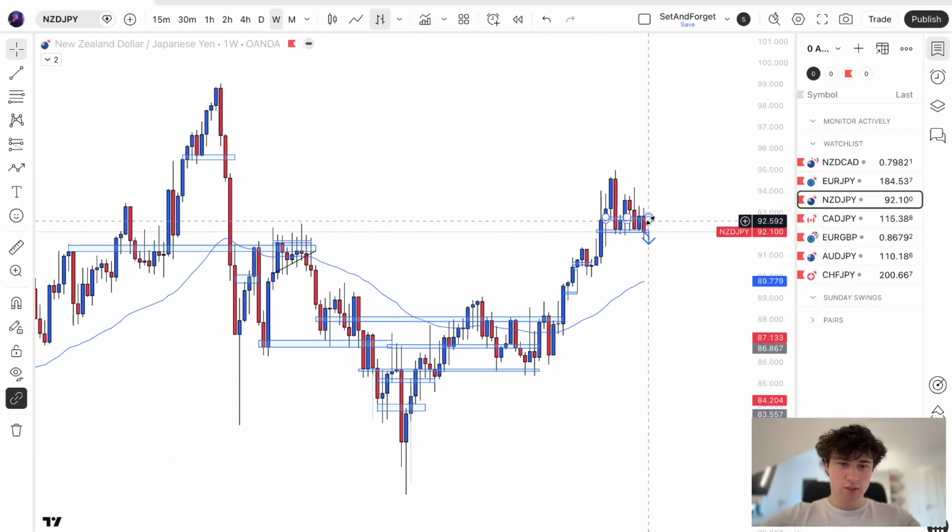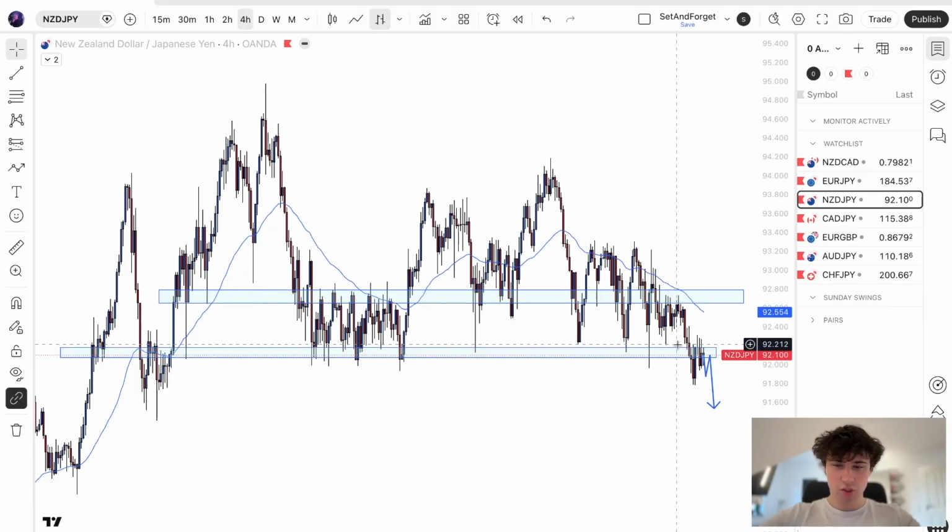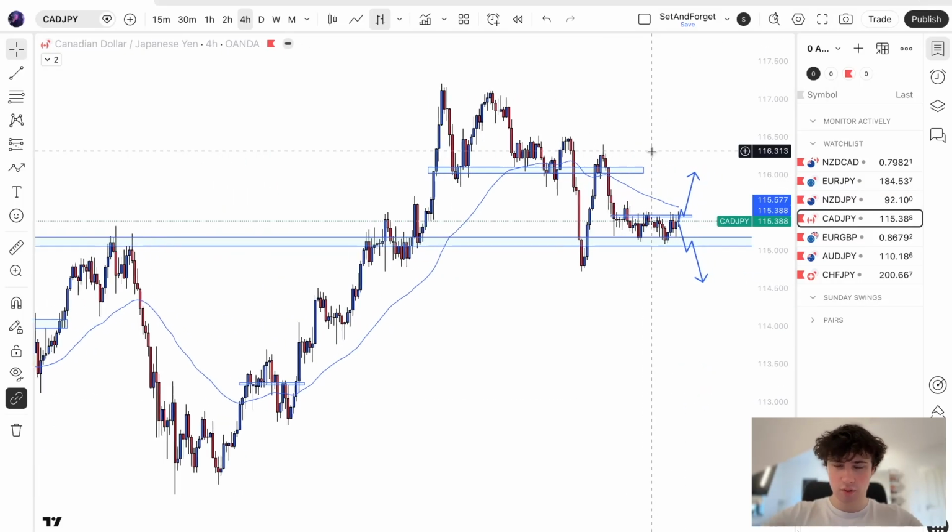Everything looks, well, this is definitely bullish, but it is retracing to the downside from this push. I just think this looks pretty good. We have this super strong area of interest, a bit more of a break, and then retest, and then the move to the downside, and that's already it for NZD JPY.